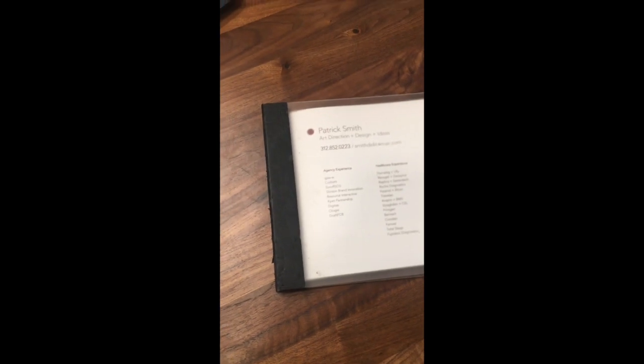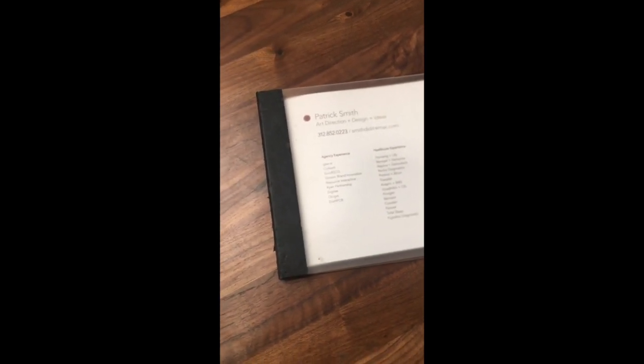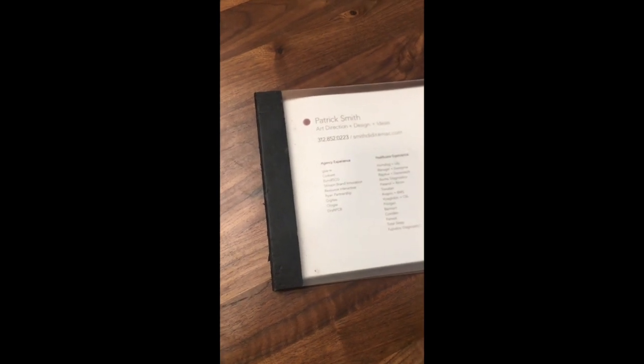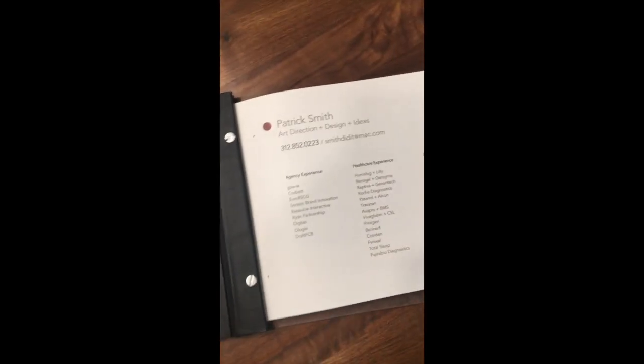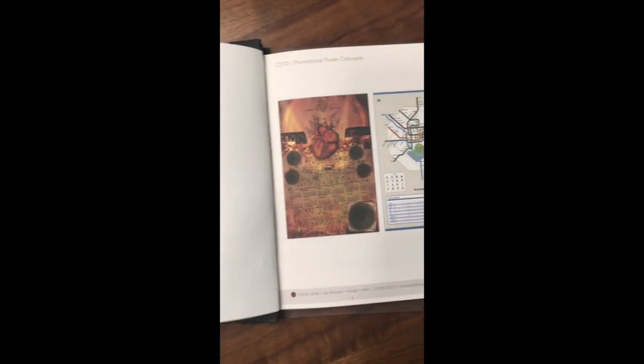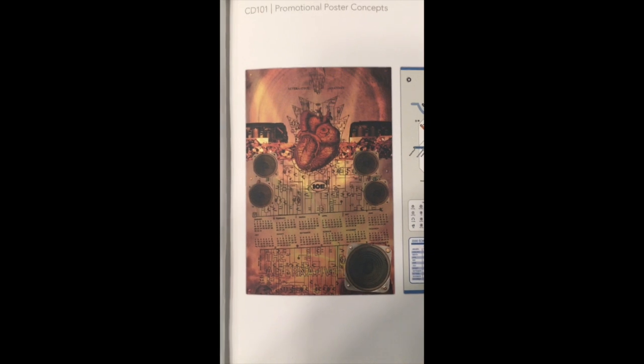So probably pre-2005-ish, I don't know, maybe 2006-ish, somewhere in there. We used to actually make portfolios with work samples and put them in the mail or drop them off at an agency, but we really don't do that anymore. And this is probably a 2006 or 7 piece, and this was maybe 2008.